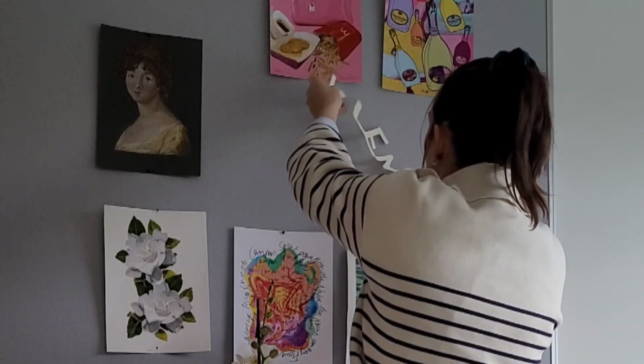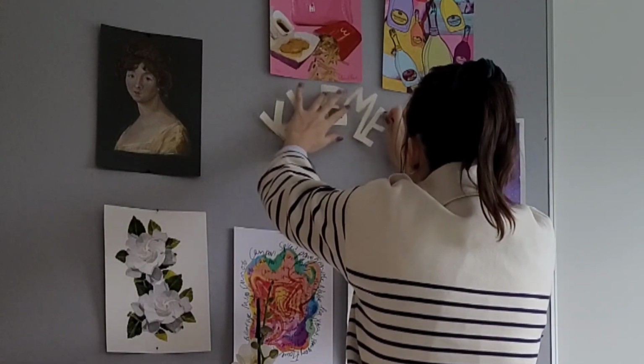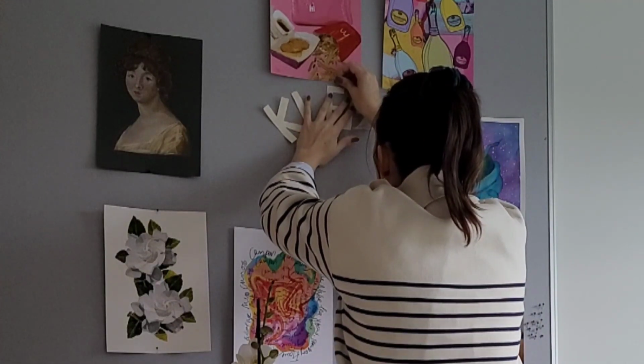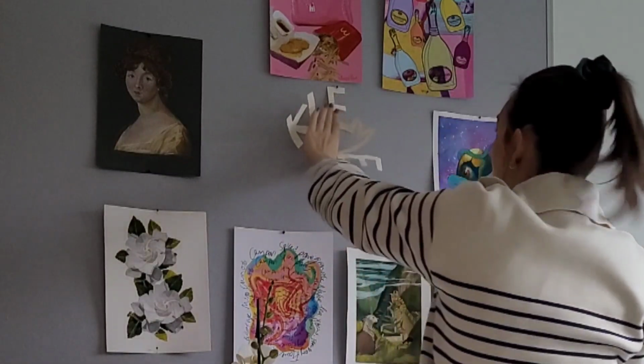This studio is still very new. We only rented it a month ago, so some of it is still unfinished. For example, we'd like to make a mood board on one of the empty walls of artists that we love and other bits and pieces that inspire us.